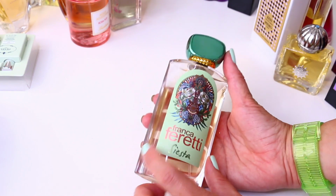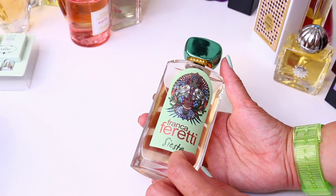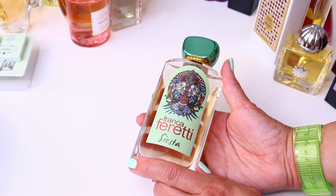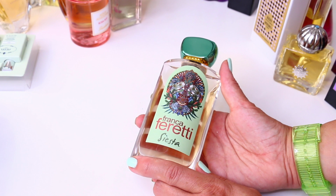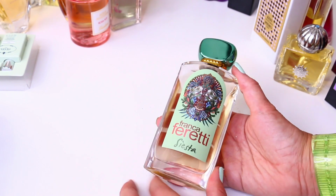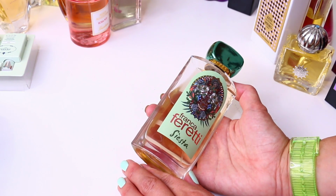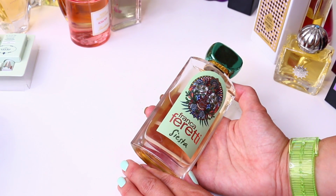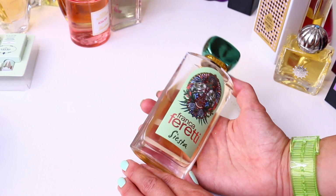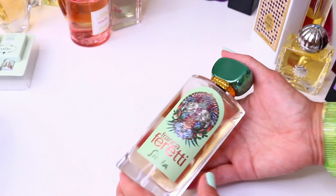This is Brocard collection, Franco Ferretti, and the fragrance name is Siesta. Beautiful, delicious, easy to wear, sweet white florals. It's almost as if you could make a tiramisu out of white flowers. Not very long lasting, absolutely horrific packaging to be honest, but it's so cheap.